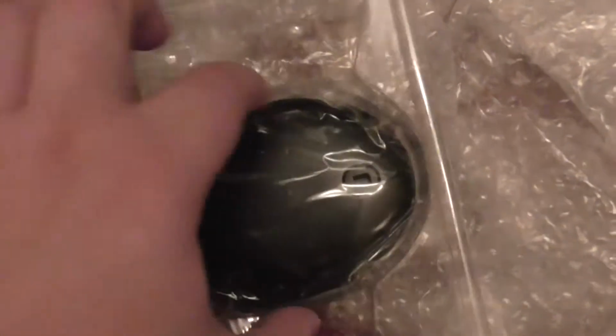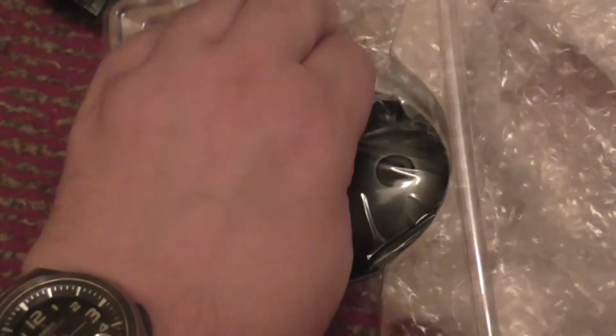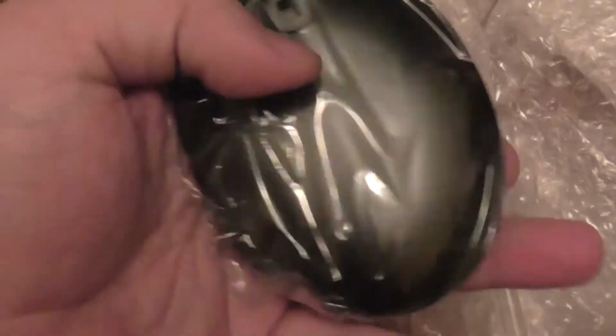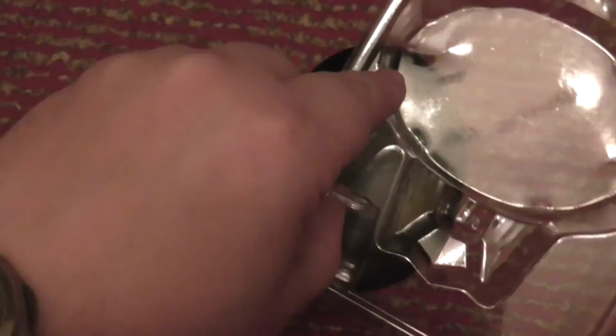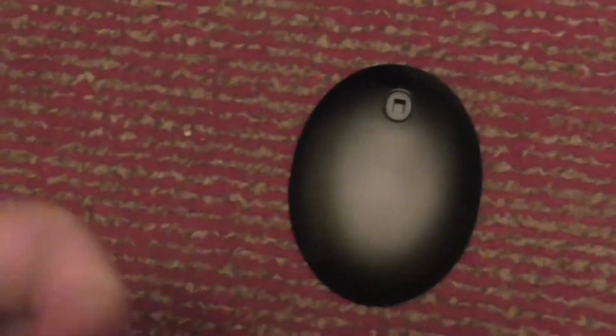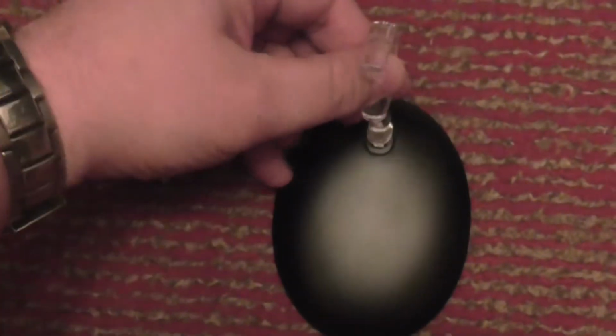Let's now try to get this thing out. Come on. So this is the stand. This is the Smuggler's ship, trademark and copyright 2017, CBS Studios Incorporated. And let's now try to put all of the parts together. Here is this little thing which should go into the other thing. So let's put this thing into that thing.